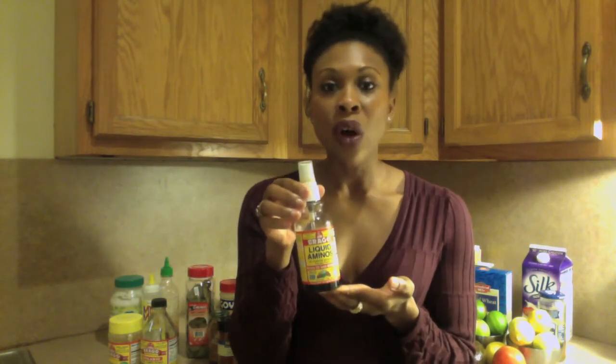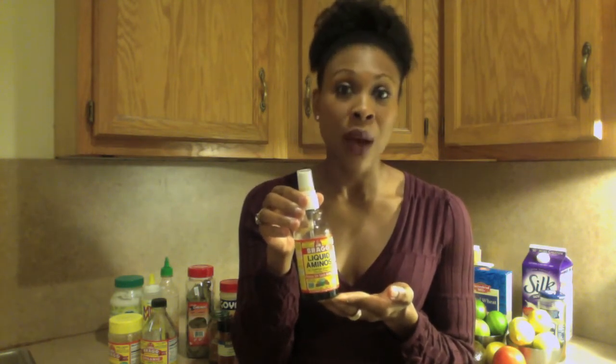So you can use this in place of soy sauce, and you can also put this on your food if you do not want to season it with salt. But that's on your cooked food because when you're cooking, you need certain kinds of salt. But when it's done, you can just put this on instead.